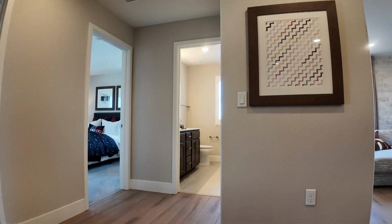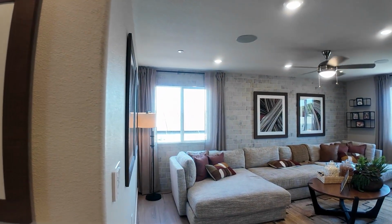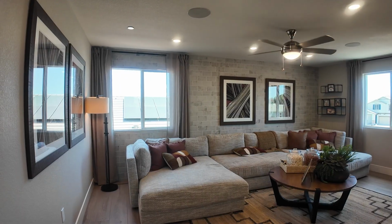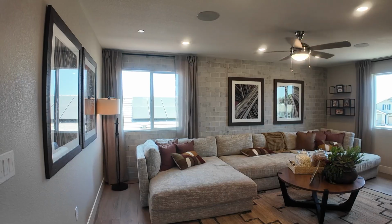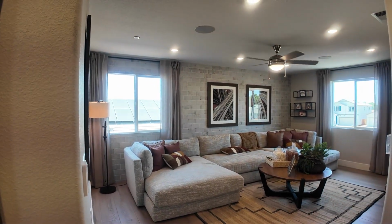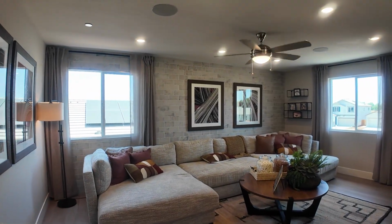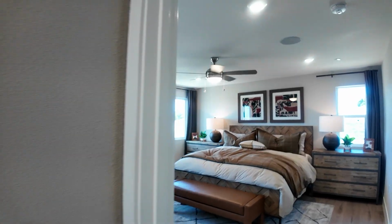Again, around 2,700 square feet. You have a lot more space compared to the other property. This one starts at around $636,000, so just under $650,000. The other one we toured, Edgewater at Delta Shores at KB Home, starts at around $573,000. So you do get a lot more space here. This is Plan 2693, which stands for the square footage.